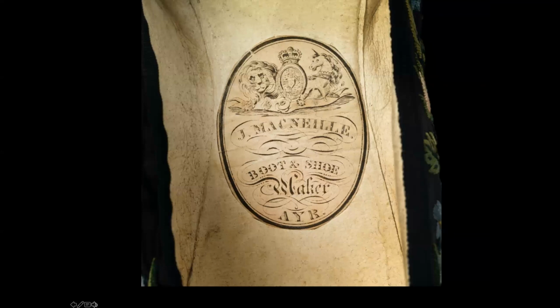Inside on one of the insoles is the original manufacturer's label for J. McNeil, Boot and Shoemaker, Ayr. The business was established by John McNeil by 1830, with premises at 4 High Street, Ayr. By 1845, it had expanded to include a leather warehouse, which appears to have become so successful that by the end of the decade, McNeil was no longer making shoes, but had become a full-time leather merchant, tanner and currier. He became a successful businessman and in 1864 was elected Provost of Ayr.